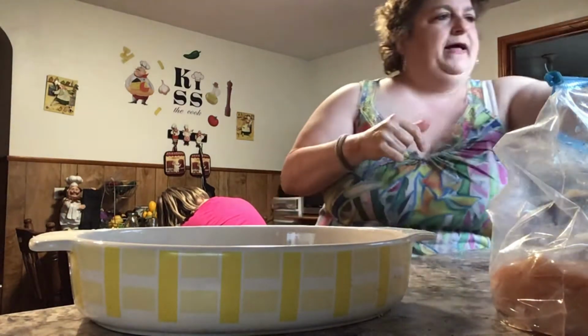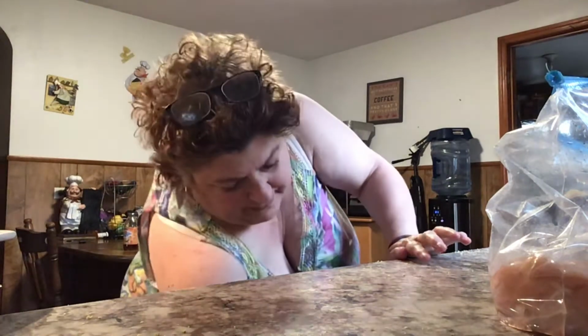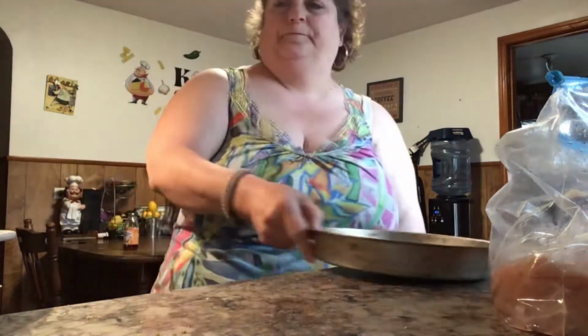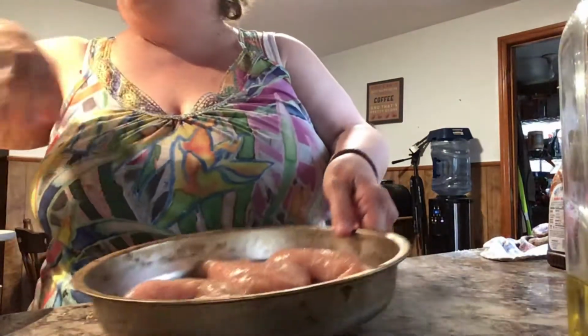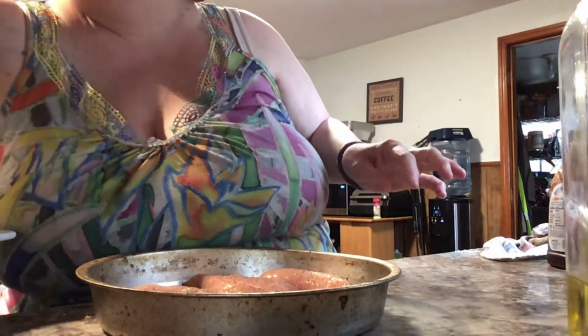This I'm gonna throw out because that's done. Let me get another pan. Got this pan here. All right, guys, so these right here, I'm just coating with salt and pepper, garlic powder and onion powder, and I'm gonna put barbecue sauce all over them.